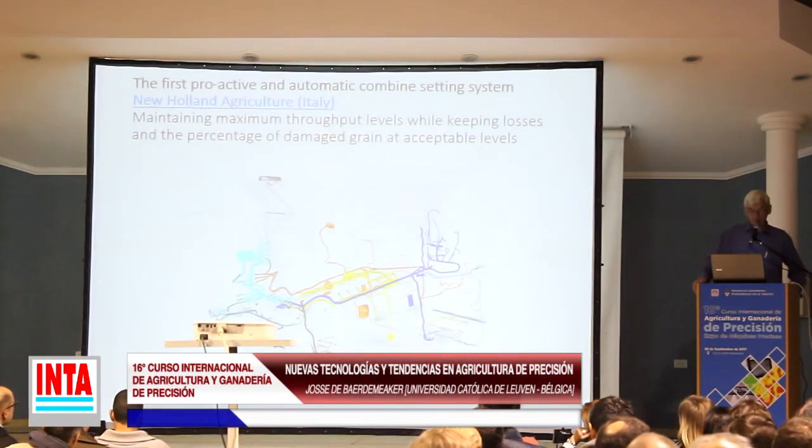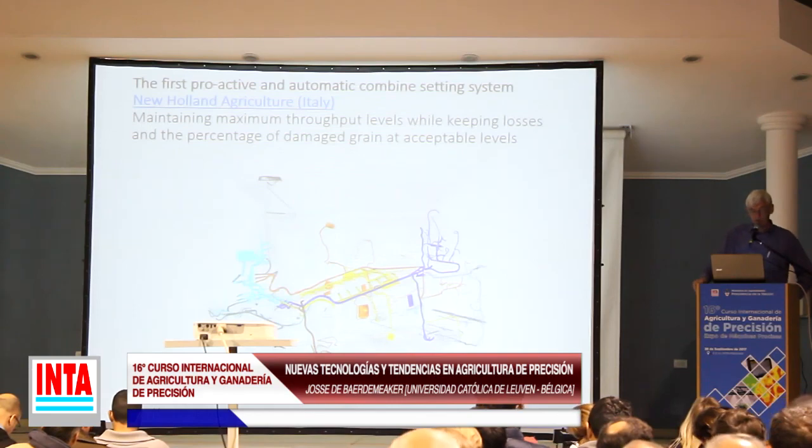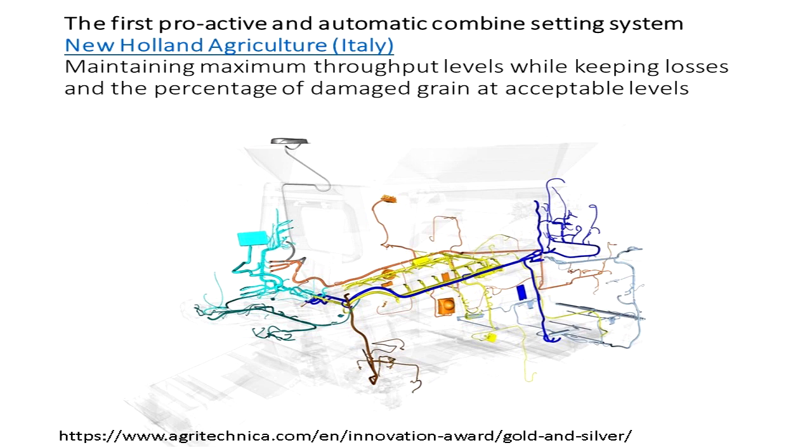And New Holland, for example, says that they have an automatic combine setting system where they try to maintain high throughput levels even when conditions of the grain may vary in the field as they go.